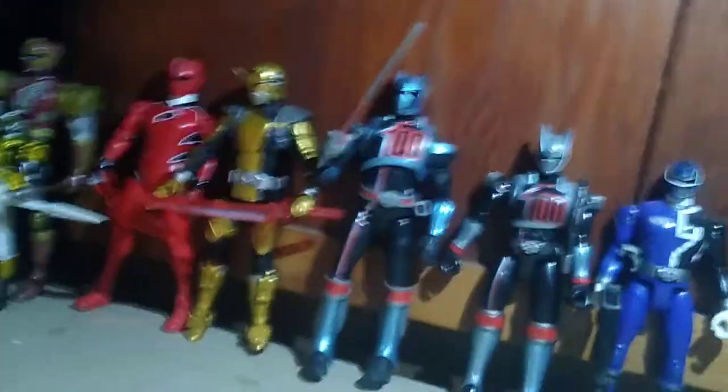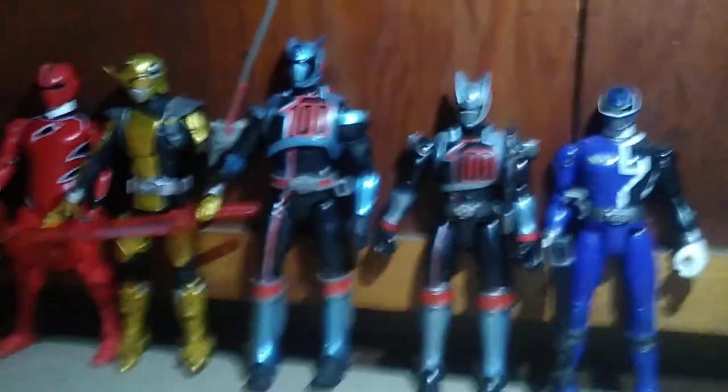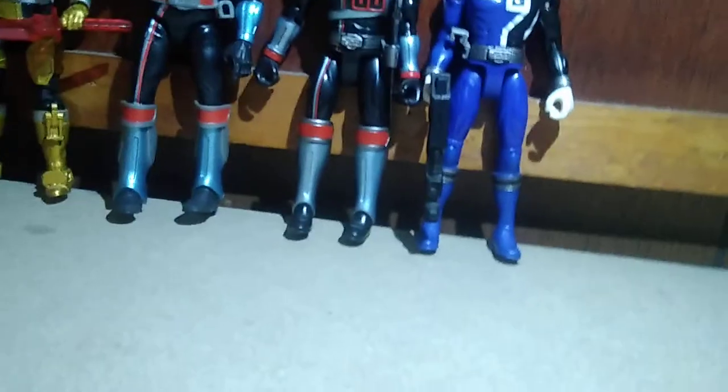Next over here, we got my random Power Rangers figure. And a shelf I'm still deciding what I'm going to do with. Maybe I'll make another shelf of figures there, but for now, that's emptied.